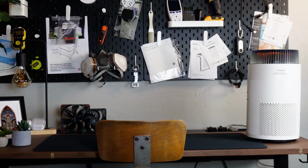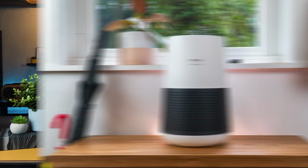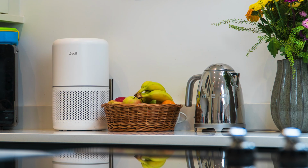Based on the AHAM's dust CADAR of 124 CFM, we expect the Airmega 100 to complete our air cleaning test as fast as the Winix A230, which did it in 40 minutes, or the Levoit Core 300S, which achieved it in 45 minutes. The CADAR report, though, only tells us performance at top speed, which is the loudest speed, and the one that you will only want to engage when absolutely necessary, which is why we will gather our data to estimate CADAR at quieter fan speeds.